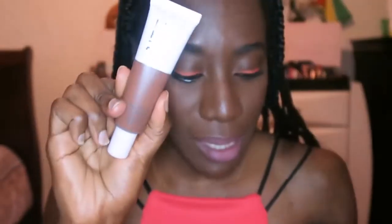But the shade range, you guys have 32, I believe, if I'm correct. And the shade range is really good. The last shade is D185, and that one is super deep. The shade range for the foundations is amazing, so kudos for that. The primer, really, that thing mattifies, and it's not like sucking your skin in and making it feel super, super dry. It's very comfortable, and that also works very well with the foundation.